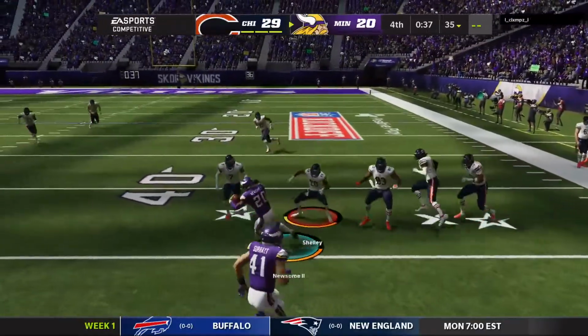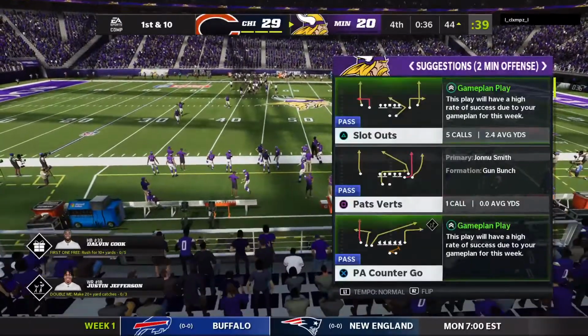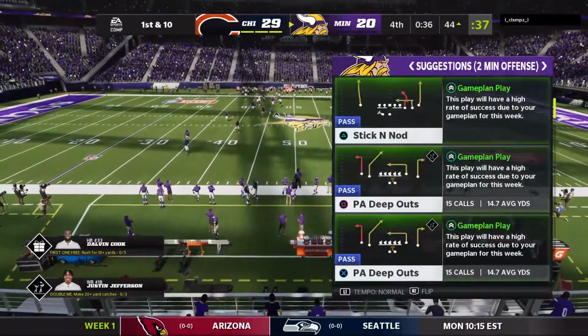And the Vikings able to recover. The hands team does its job. Well, 4th quarter, they felt like they needed the football back. Unfortunately, they couldn't get it.